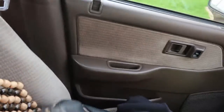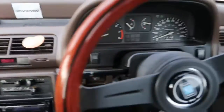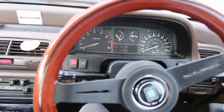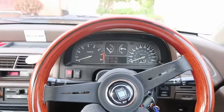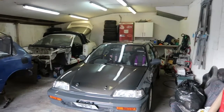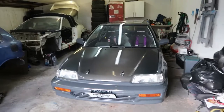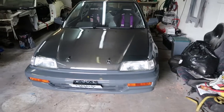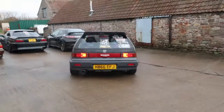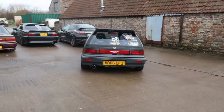So much stuff in here. Right, catch you guys when I get to the garage. There she is. My boo. Coming out for her first wash. So exciting. She's so pretty.